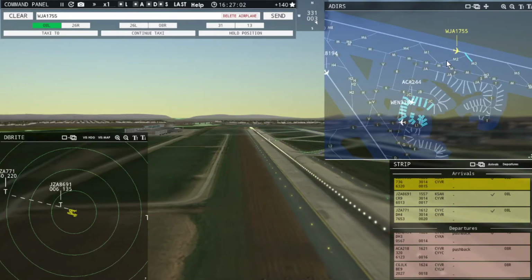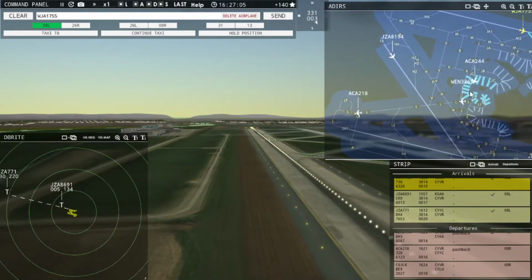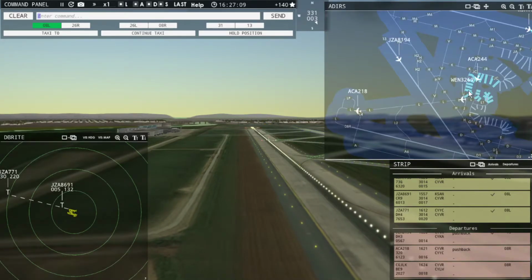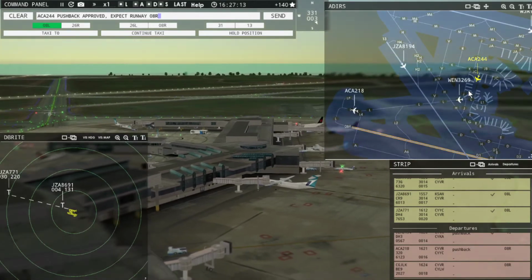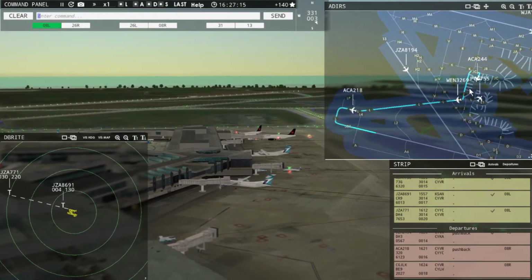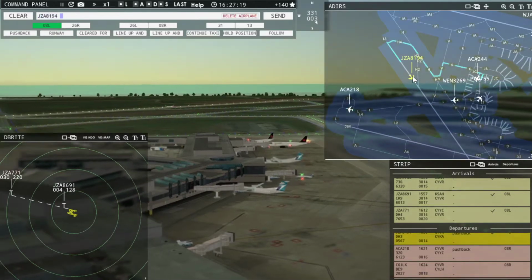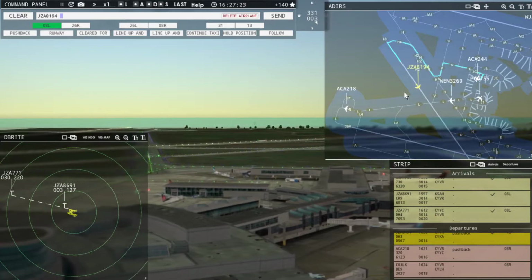Tower, Air Canada 244 requesting push and start. Air Canada 244, pushback is approved. Expect runway 08 right. Ground, 08 right pushback approved. Air Canada 244. Tower, Pascal 755 requesting push and start.